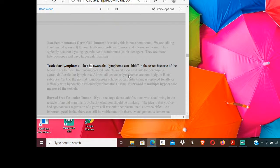Testicular lymphoma: just be aware that lymphoma can hide in the testes because of the blood-testes barrier. Immunosuppressed patients are at increased risk for developing extranodal testicular lymphoma. Almost all testicular lymphomas are non-Hodgkin B-cell subtypes. On US, the normal homogeneous echogenic testicular tissue is replaced focally or diffusely with hypoechoic vascular lymphomatous tissue. Buzzword equals multiple hypoechoic masses of the testicle.